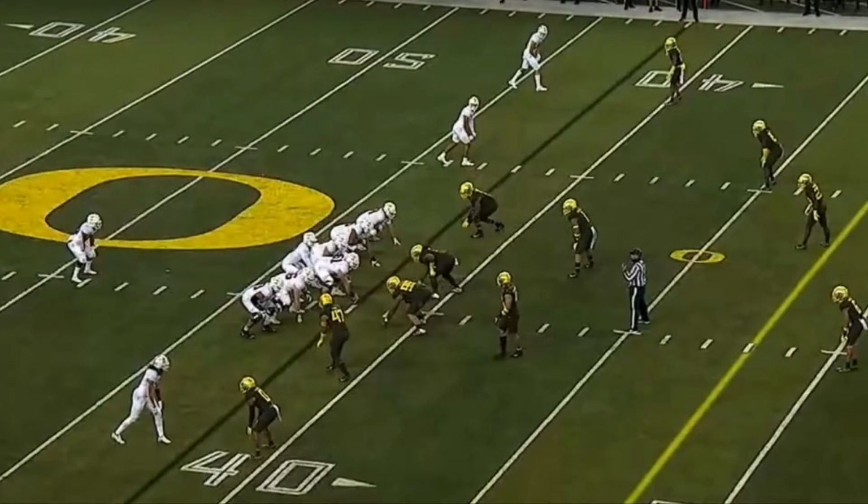Now, so far, everything that I've shown you has been Kayvon Thibodeaux rushing the quarterback, but he's much more than just a straight-up pass rusher. He's a complete defender, and in this play against Stanford, he's right here on the right edge. He's going to show his ability to play the run, and one of the things that you want out of your edge defenders is the ability to set a hard edge.